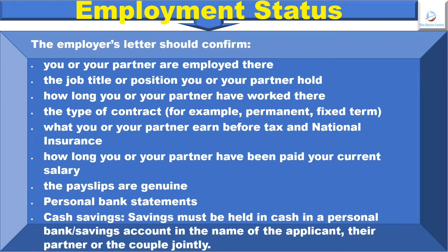The pay slips are genuine, personal bank statements. Cash savings. Savings must be held in cash in a personal bank, savings account in the name of the applicant, their partner or the couple jointly.